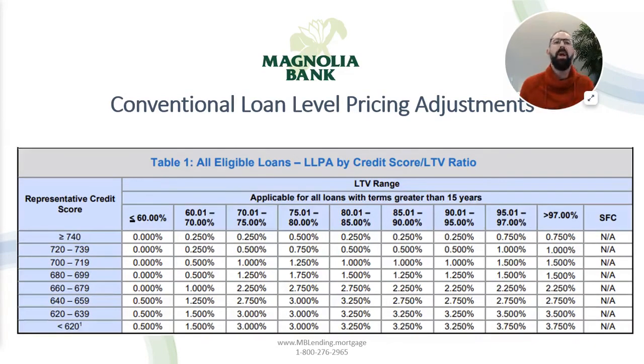So there's tons of equity in the property. The borrower has a high score, which means the borrower has a high likelihood of paying on time. Thus, there's no loan level pricing adjustments, as you see here, because of the low risk. But as you can see, as the LTV climbs, the LLPA is increased because the risk is increased.